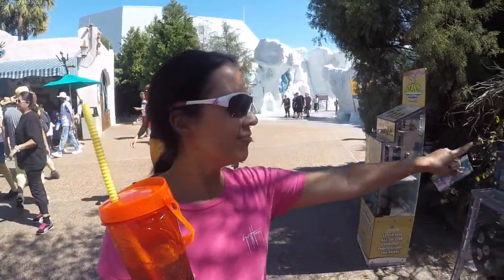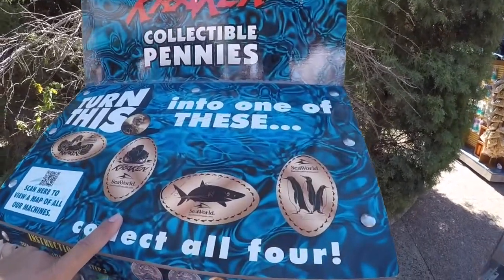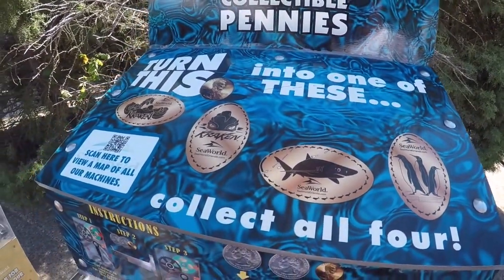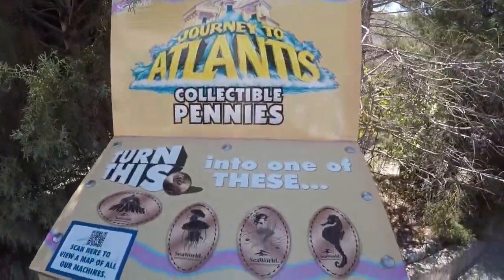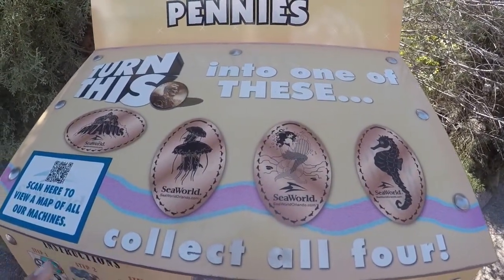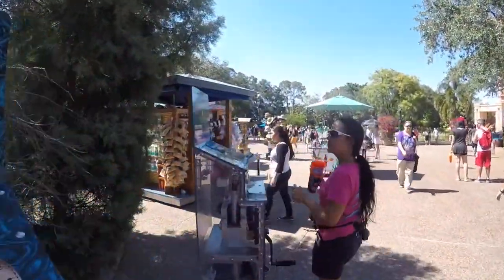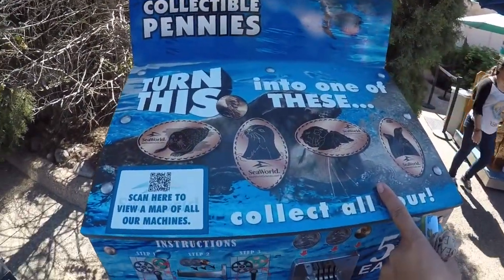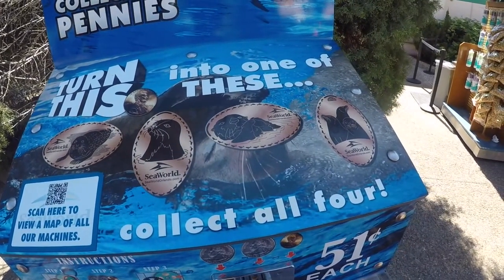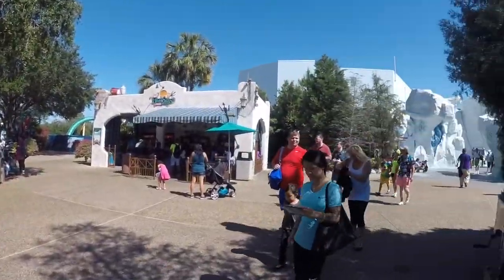More penny machines. The Kraken, which, by the way, is closed right now for refurbishment. This one, Journey to Atlantis. And one more. These are just collectibles. Looks like they're all seals and sea otters. There you have it. Bring your quarters and pennies to SeaWorld. Seems like they got a lot.